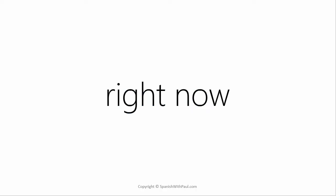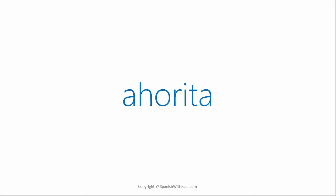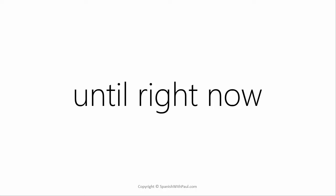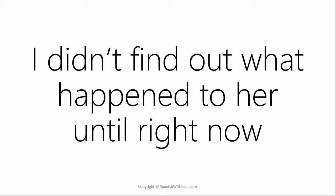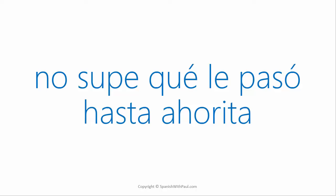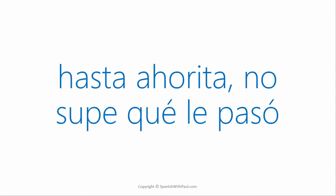What's the word for now? Ahora. If we want to express right now, meaning this very second, it changes to ahorita. Ahorita. The H is silent, so the pronunciation skips from the A straight to the O. Ahorita. How would you say until right now? Hasta ahorita. Now try this. I didn't find out what happened to her until right now. No supe qué le pasó hasta ahorita. You could also reverse that order and say, hasta ahorita no supe qué le pasó. Either way will sound natural.